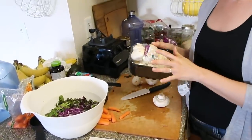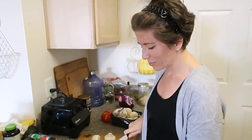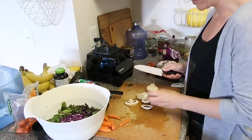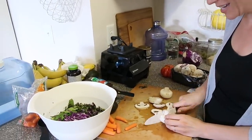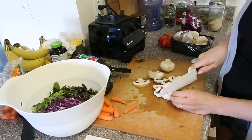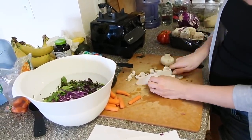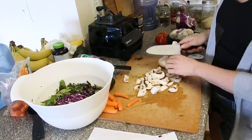I found that these organic white button stuffer mushrooms are the cheapest, so I pretty much always get these most of the time just because I can't be bothered to pay more sometimes. I mean, sometimes I get different ones, but I usually just grab these. And you just chop them rough. You don't have to chop them fancy or anything.